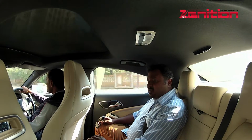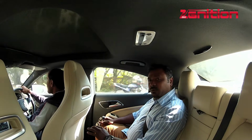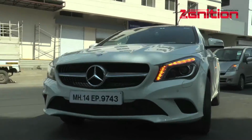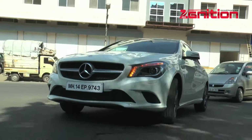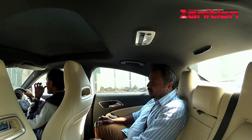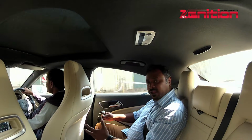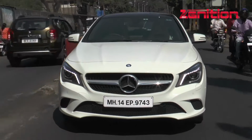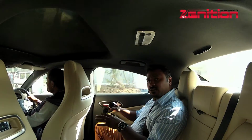What we're doing now is we're actually driving over to Vikram Gaur's place. He's the one who's been driving around in the smaller Mercedes-Benzes quite a lot in these past few months. He's sampled the A-Class quite a lot. He's also taken the GLA out for a spin. So we're going to talk to him, and we're going to find out how different the CLA is from those earlier smaller Mercedes.